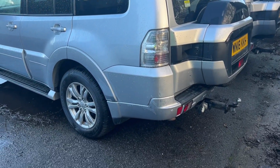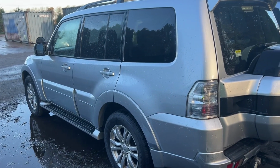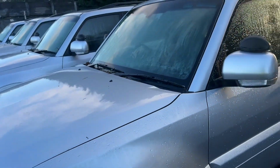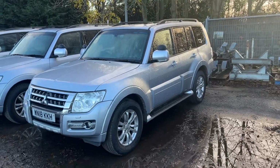So yeah, next MOT on this is due on the 12th of October next year. Got one key, just bear that in mind with this one. So that is our lot 4 this month, the Mitsubishi Shogun.